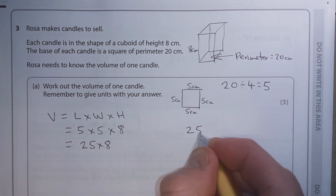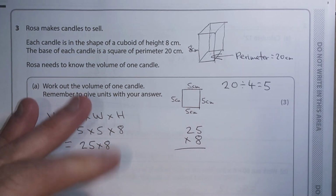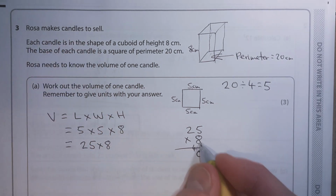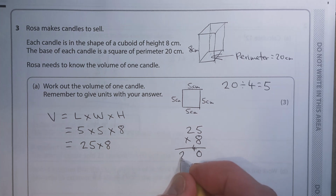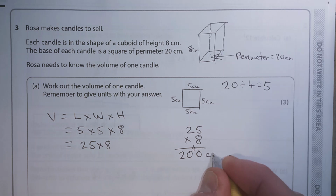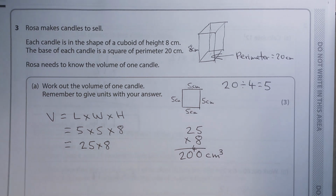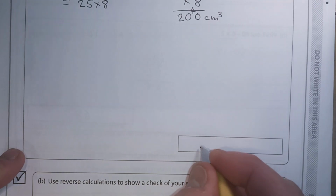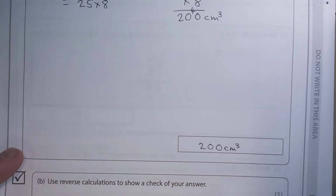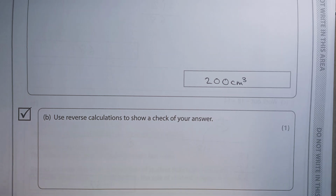Now we can do this as a column. 5 times 8, 8, 16, 24, 32, 40. 0 carry the 4. 2 8s are 16, plus 4 is 20. So our volume is going to be 200, and it's centimetres cubed. In fact, we can write that down here, and they did say to give units with your answer, so 200 centimetres cubed.